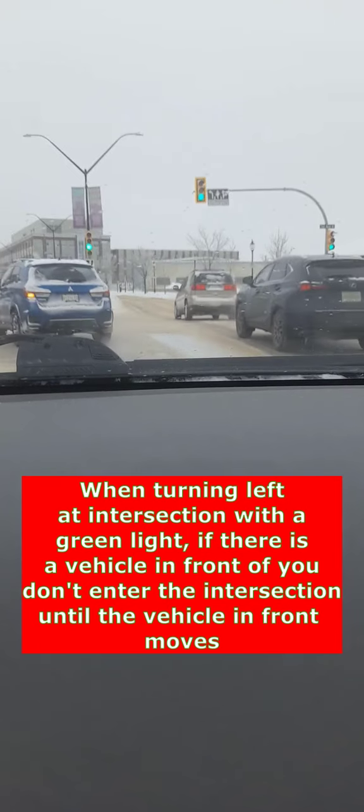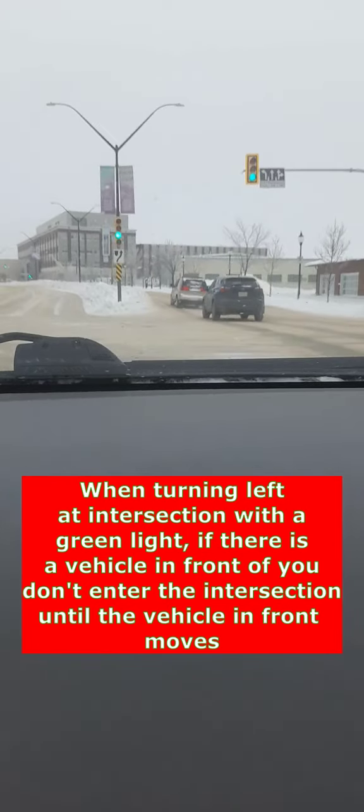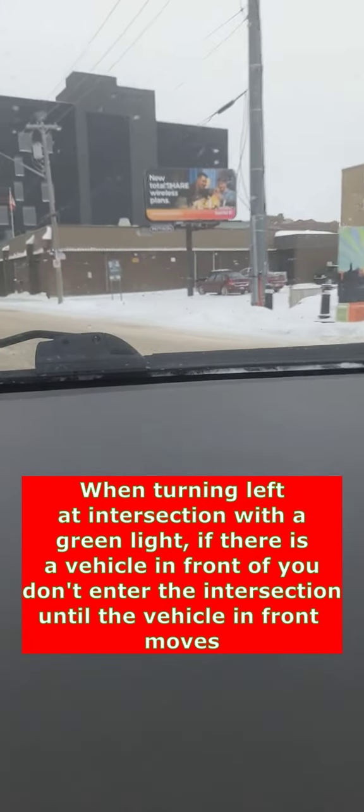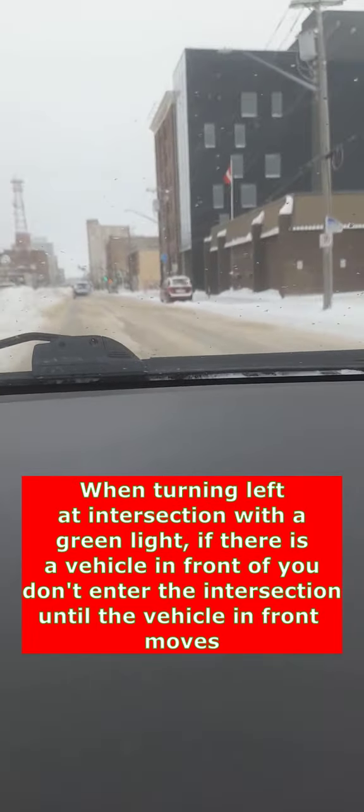Okay, green light, but the vehicle in front of me is entering the intersection. I'll wait, road is clear before I'll enter myself. Left turn at first intersection. Okay. Signal, mirror check, shoulder check. Turn to the lane where you are going to change and keep your hands straight because you are facing a red light.